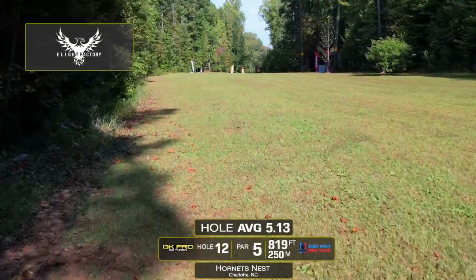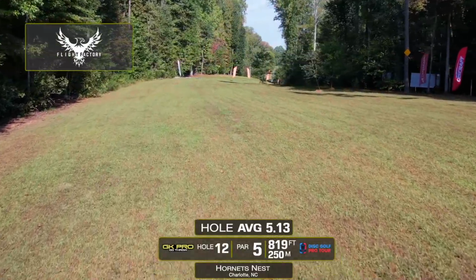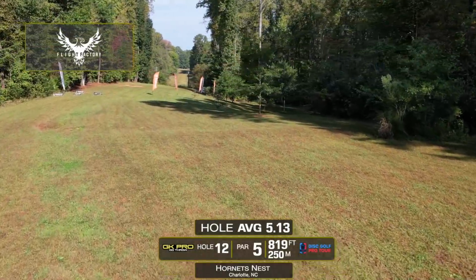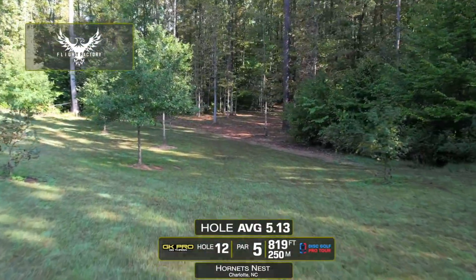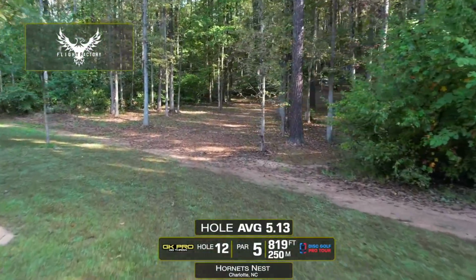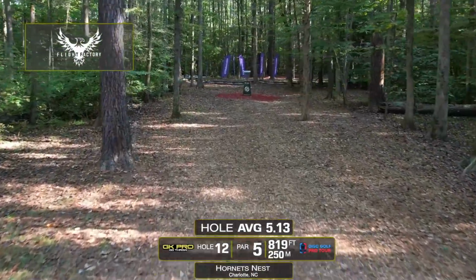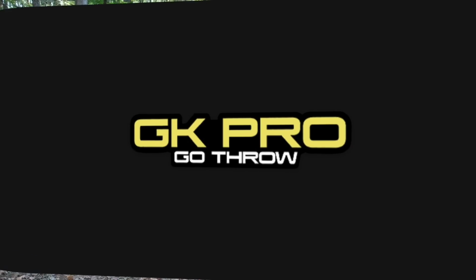Hole 12 is a big long par 5. It's 819 feet. Doesn't really matter too much where your tee shot lands as long as you're not shanked off to the right. Then you're bending almost 90 degrees through this kind of small grove of trees into this gap, and then you have to progress, I don't know, 100, maybe 150 feet through this tunnel to an elevated pin. Birdie is absolutely in play.